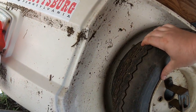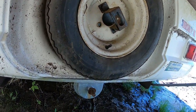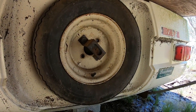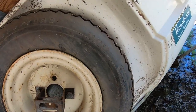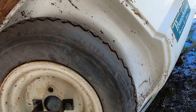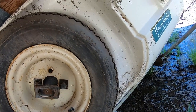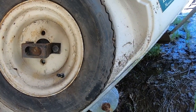I'll really have to fill it up and see. There's no air in it at all right now. And since there was no key for this, it's hard to say how long it's actually been on there. So it looks like that is a 20.5 by 8.0 by 10. It's a Goodyear. Load rating C.